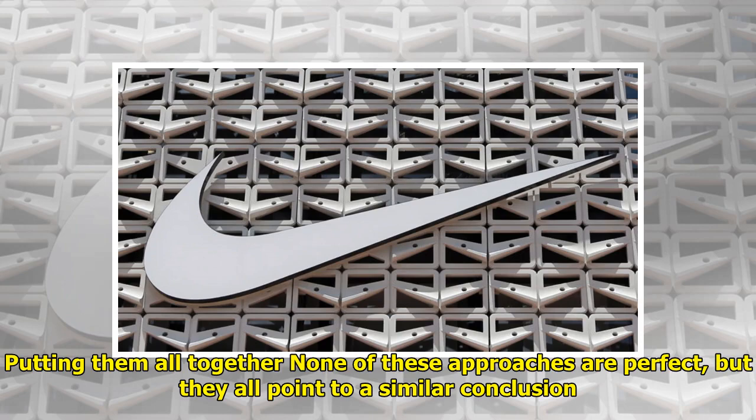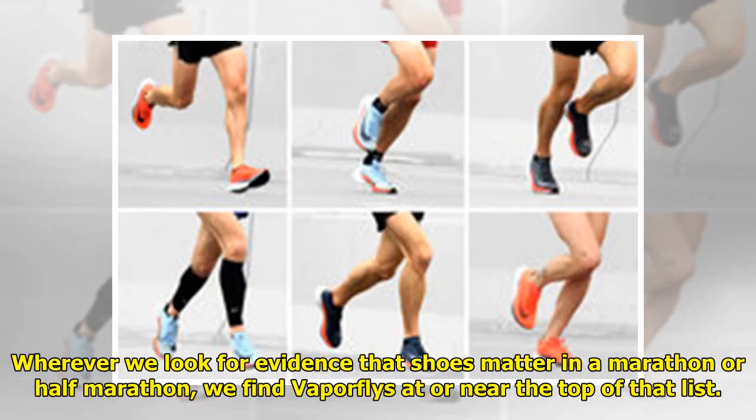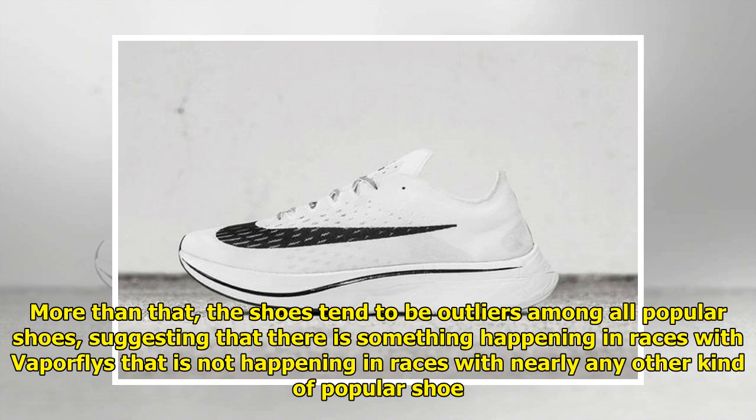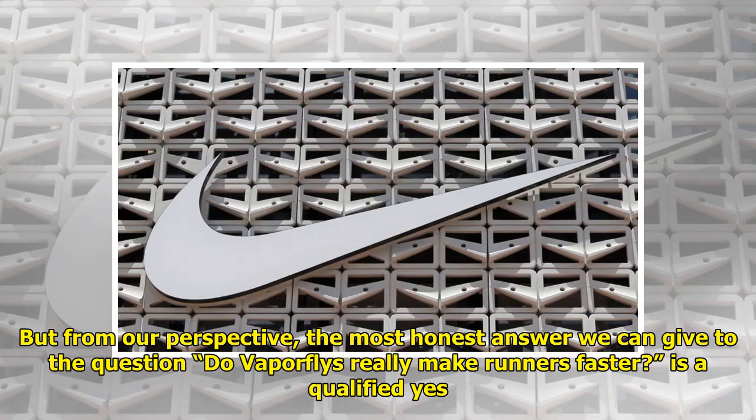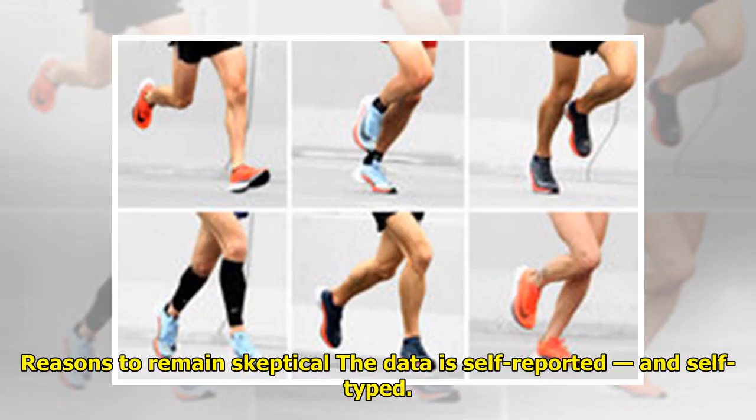Putting them all together, none of these approaches are perfect, but they all point to a similar conclusion. Wherever we look for evidence that shoes matter in a marathon or half marathon, we find Vaporflies near the top of that list. More than that, the shoes tend to be outliers among all popular shoes, suggesting that there is something happening in races with Vaporflies that is not happening in races with nearly any other kind of popular shoe. Nothing is certain, of course, and we describe some reasons for continued skepticism below. But from our perspective, the most honest answer we can give to the question, do Vaporflies really make runners faster, is a qualified yes.